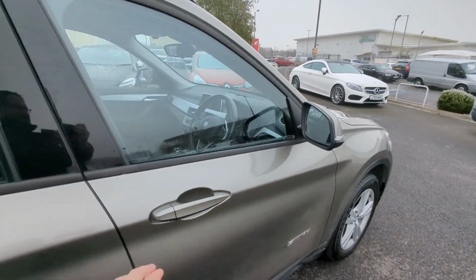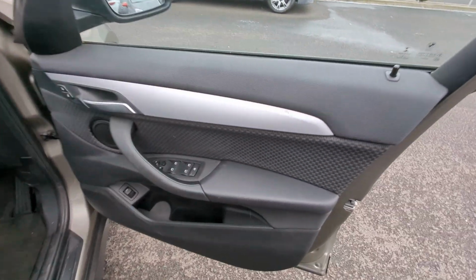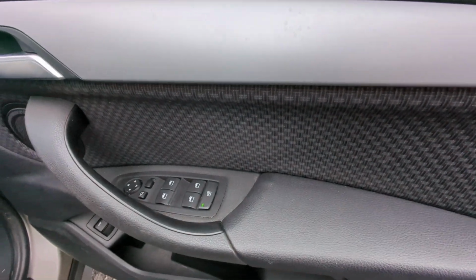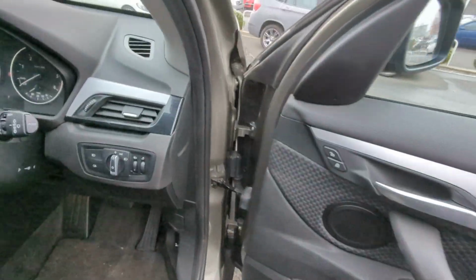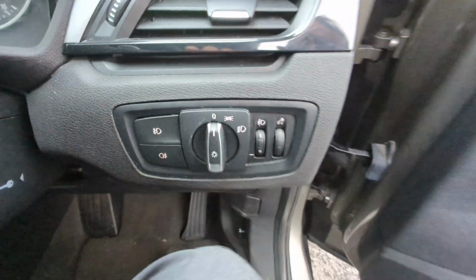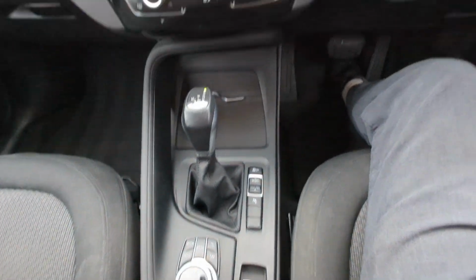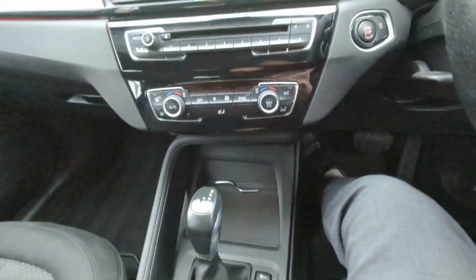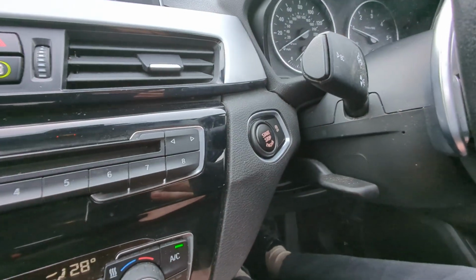And we'll jump in the front. So guys, as we're jumping in the front, we'll find your door card to have all the electric windows and mirror operation there. Tailgate operation. All your light settings there. Start the car up. We'll show you some of the features. So that was the push to start button there.